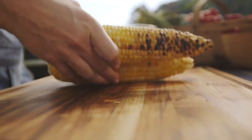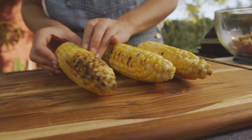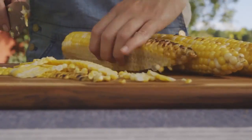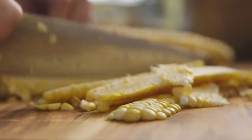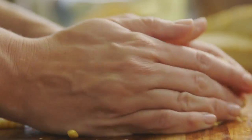Now I'm gonna prep my corn. I've removed the husks from my cobs, and you can see some of it's charred, some of it's not. It'll be a really nice flavor balance in the salad. I'm gonna cut it on its side, and then with a knife, cut it and turn it and cut it and turn it. And it keeps everything in a nice little pile. That's the last cut, and now I'm gonna put it all in the bowl.